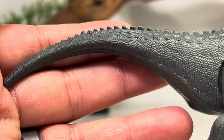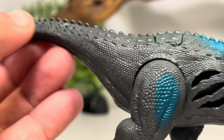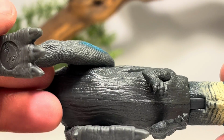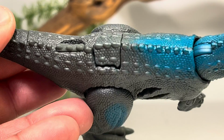And then going down to the tail, you get some nice fine scale details on all those osteoderms and spikes. That bridge of spikes ends just before you get to the tip of the tail. So yeah, all in all, really love how this figure turned out. You have some folds and wrinkles along the belly. Here's a view from the top. You can see all those rows of osteoderms.